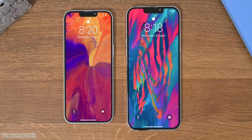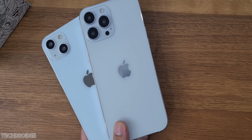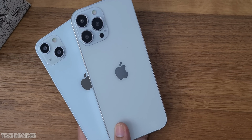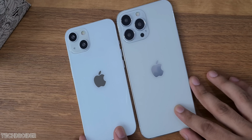Hey guys, so this is the iPhone 13 and iPhone 13 Pro Max. These are, you can say, mock-ups which are going to show you the near final look ahead of the official unveiling. So a small notch, diagonal camera finish on the iPhone 13 and iPhone 13 mini, a huge camera module on the iPhone 13 Pro Max and lots of changes.